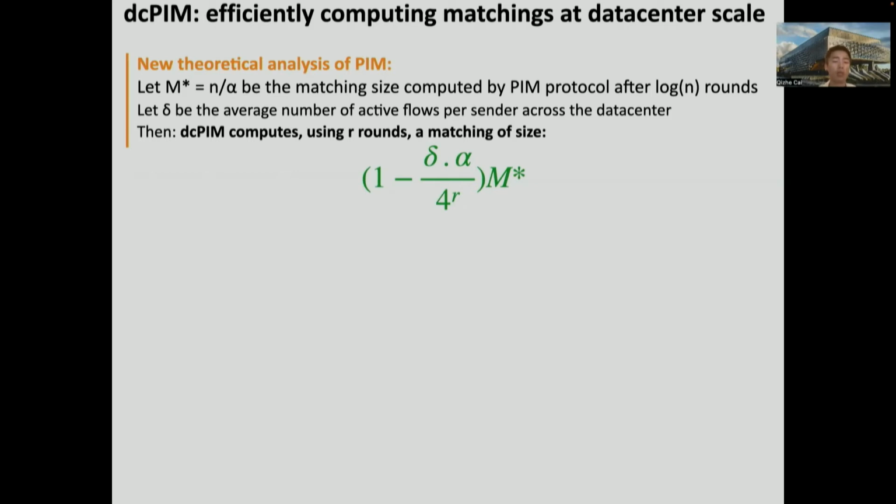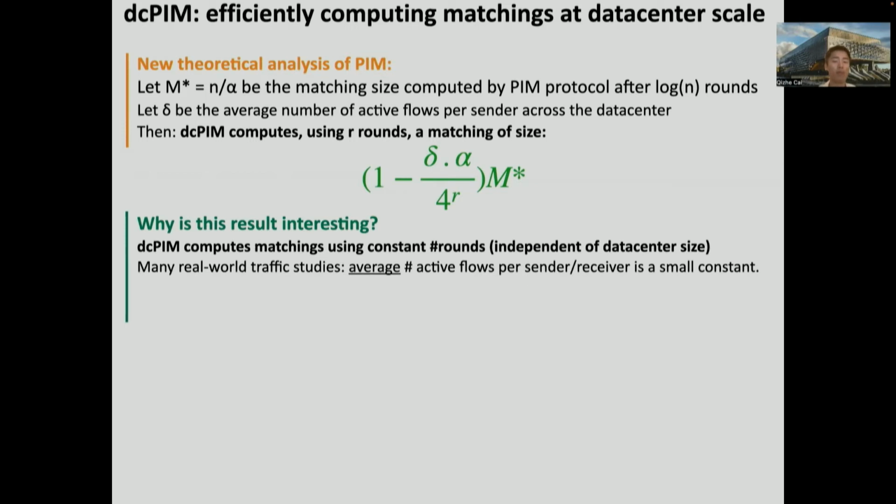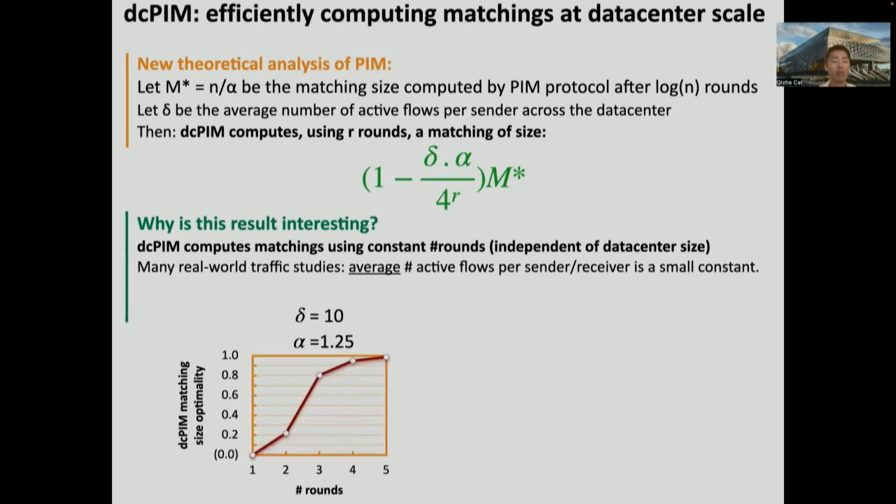This result is interesting. Many real-world traffic studies show that the average number of active flows per sender or receiver is a small constant. For example, prior work showed that across 7 different data centers, the average number of concurrent flows is less than 5. For such a sparse traffic matrix, the above result shows that it is possible to compute near optimal matching using an extremely small number of rounds, independent of the data center size. For instance, when delta is 10, dcPIM computes near optimal matching using 4 rounds.